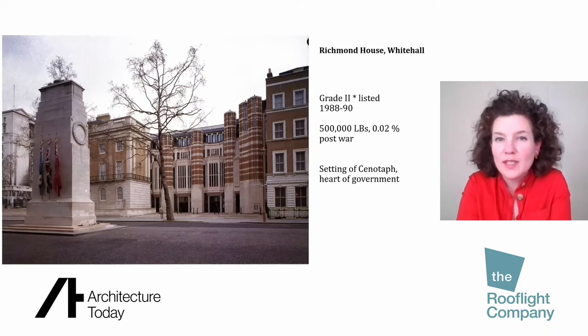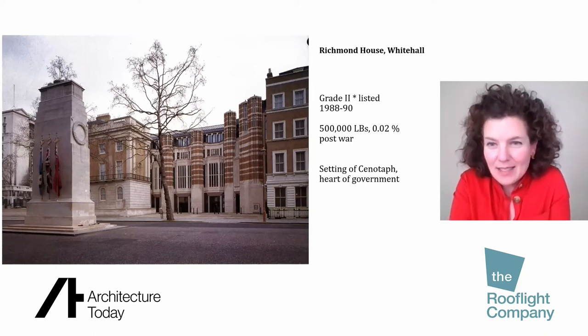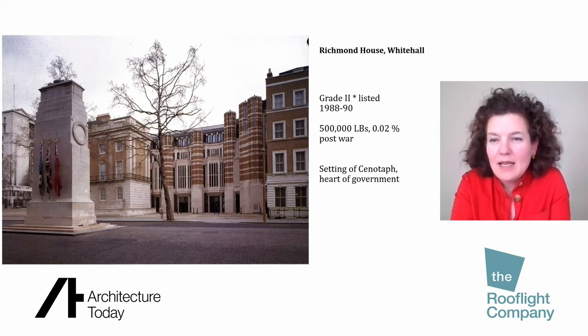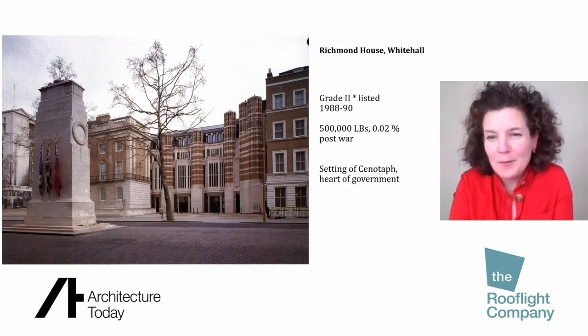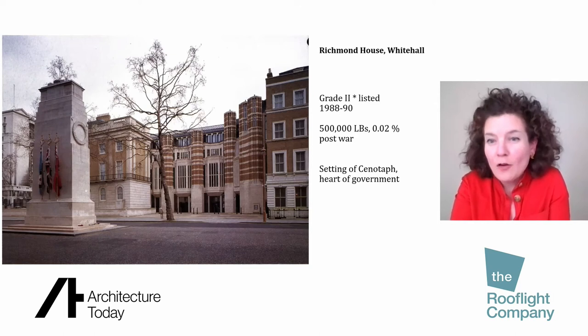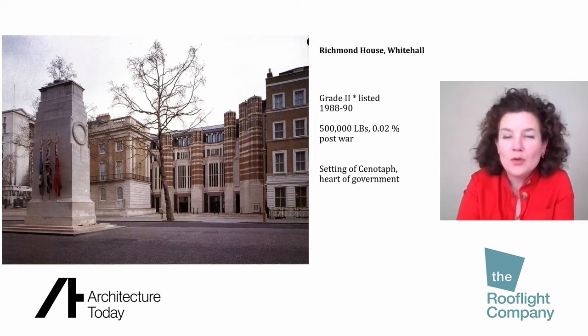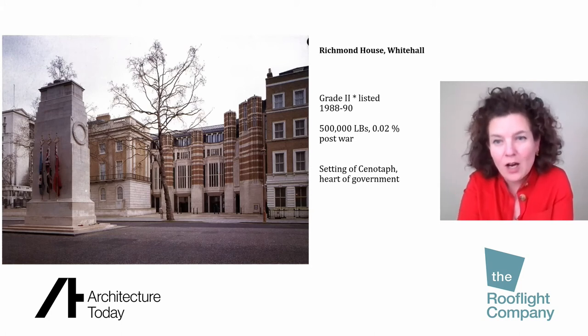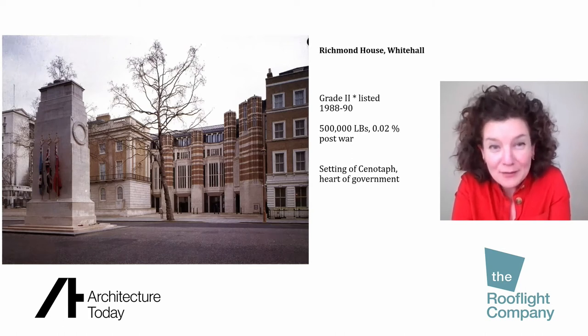This is a grade 2-star listed building built so recently in 1988 to 1990. It is one of a very, very scarce handful of listed buildings from the post-war era. Of the 500,000 listed buildings in England, only 0.02% are listed, which gives you an inkling of the significance and the importance of this particular historic building.